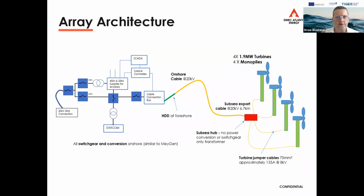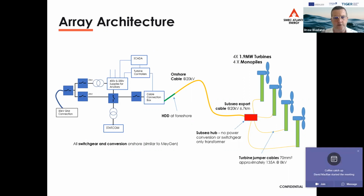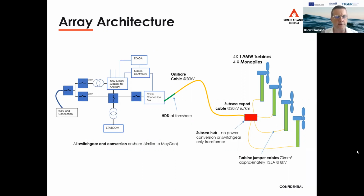It's quite an old drawing, so you'll see it says 4 by 1.9 megawatt turbines. It's 4 by 3 now, but the overall architecture is the same. So you can see the type of equipment we have: structural monopiles in the ocean, subsea turbines, jumper cables, wet made connectors, and subsea hub and a cable to shore. And then the onshore is fairly traditional converters and onshore equipment. Next slide, please.